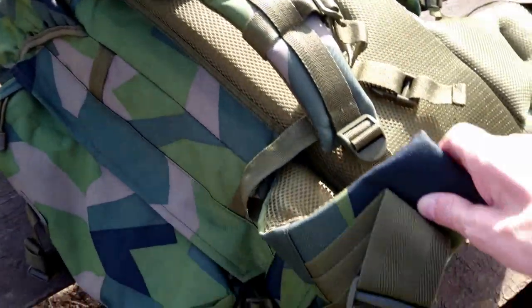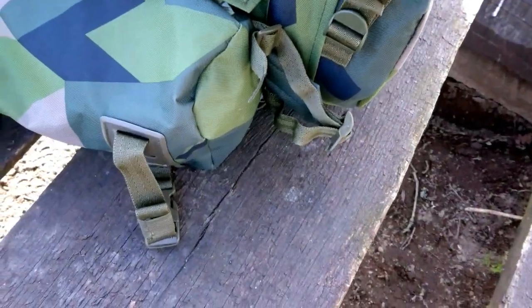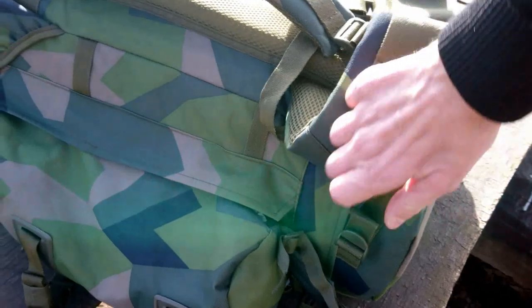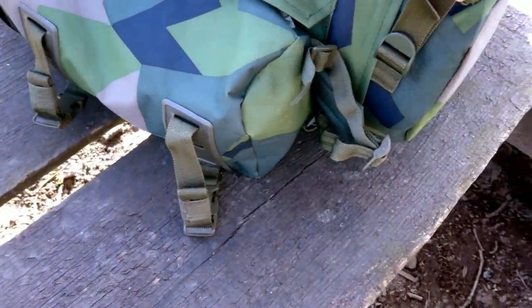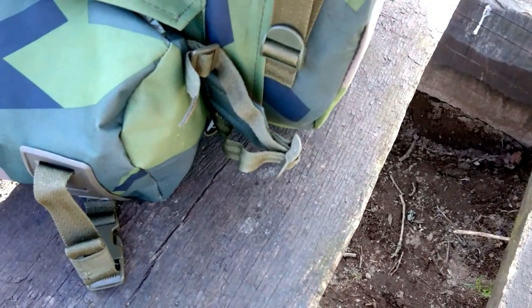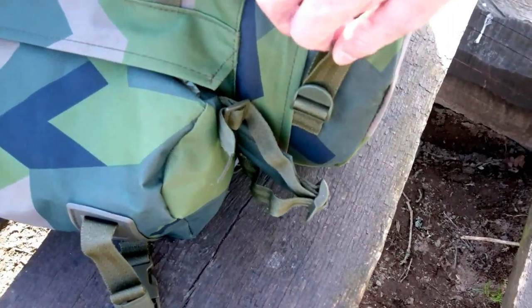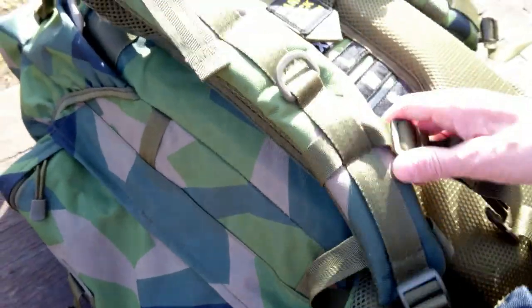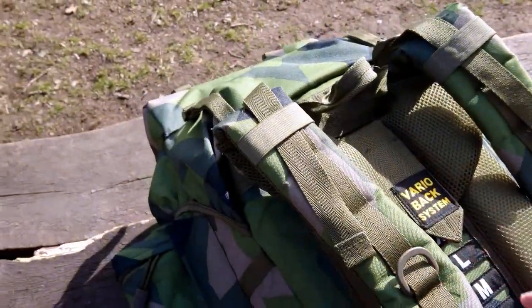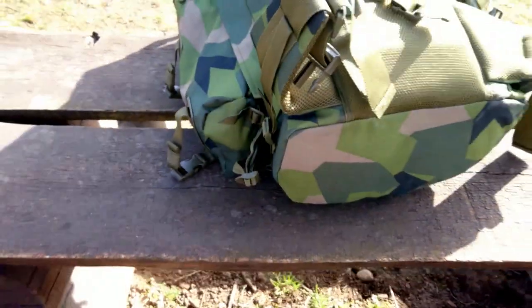You've got a nice padded waist belt with lots of adjustability on the straps. I'm not quite sure what they're called officially. I call them the stabilizer straps. I think I've seen them called sway straps as well. All the usual bells and whistles. You've got your sternum strap, you've got your load lifters there. Oh, let's just fall off the bench.